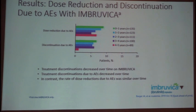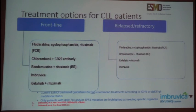How about dose reduction? Did patients need to decrease the dose because of side effects? And the answer is, as you go along, in pink, you do not need to decrease the dose. Maybe up front, but as you go along, the dose reduction schedule is not there.